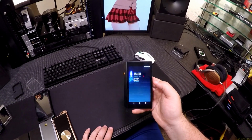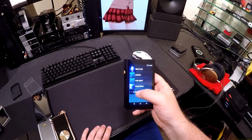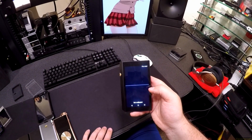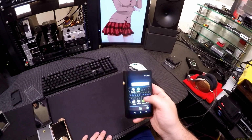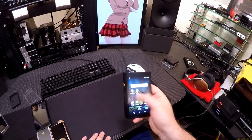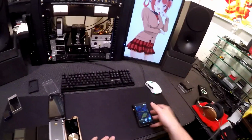Let's do a live wallpaper. Let's do Spectrum. Loading live wallpaper. Boom. Is that it? Or is it not playing music? It should be playing music. Oh, One Punch Man. All right.